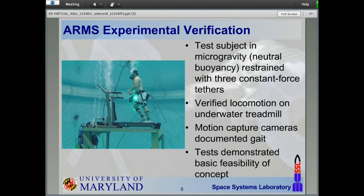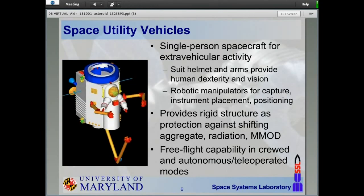Slide 6 represents an instantiation of about 20 years of research on single-person, what we call space utility vehicles, largely to prevent them from being called man in a can, which I think is probably one of the reasons no one's ever tried anything like this.